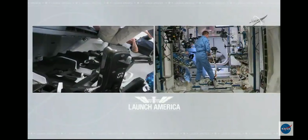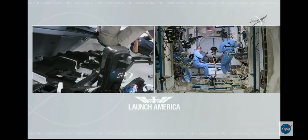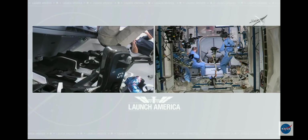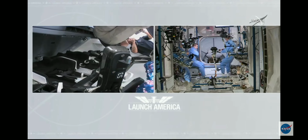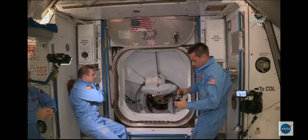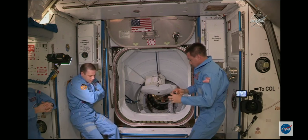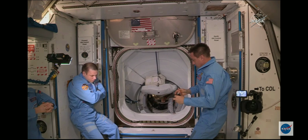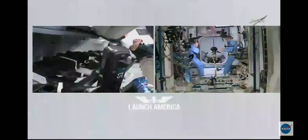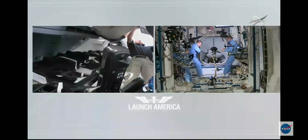SpaceX Dragon on the big loop in 7.1. SpaceX here. Okay, in 7.1, it appears that the ABV inner Bravo is open, as well as the PPRV ISO valve. I copy that, ABV inner Bravo appears to be open, as well as PPRV ISO valve. Go ahead and cycle them to close if you're good with that call. Yes, we are good with that call and appreciate the status. Thank you.